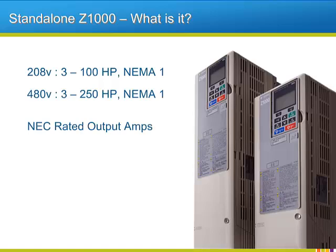For example, at 208 volts, NEC rates 15 horsepower at 21 amps, and the 15 horsepower 208 volt Z1000 output current matches that. The same thing at 480 volts. NEC rates 50 horsepower at 65 amps, and the 50 horsepower 480 volt Z1000 carries an output current rating of 65 amps. Consistent throughout the Z1000 ratings is the fact that the input amps of the Z1000 also match the NEC ratings, which will assure installers that input and output wiring gauges will be consistent.